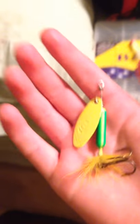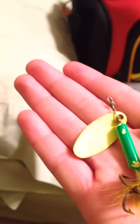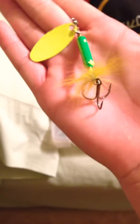Number 4, rooster tail. I catch bass with these things. Caught huge ones. I think I might be able to put a picture on here of what I caught one on.